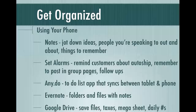So if you do travel a lot, or you're at work and at home and you don't have a way to sync a spreadsheet up, this is a really great tool to use. It's really easy.